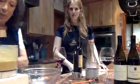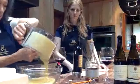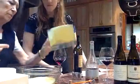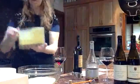Okay, and now we're going to put it all in a bowl. And can you tell the consistency? Oops, you know what? I have to wash my finger. Oh, can you do it? Okay, you do it, with the beautiful spatula.